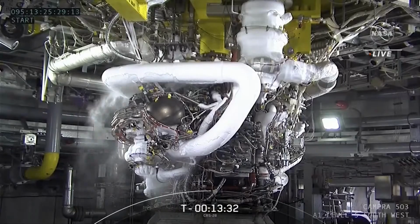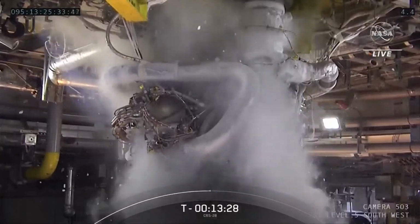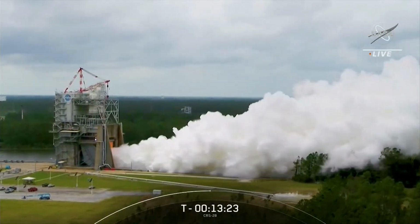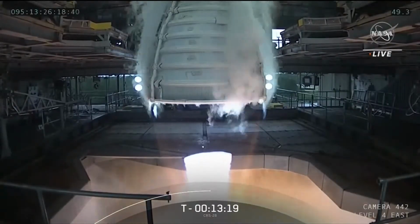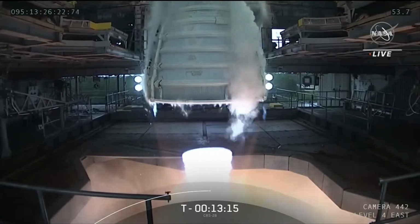RS-25 engine testing is underway at Stennis Space Center near Bay St. Louis, Mississippi. This test is part of a 12-test series that will certify the new design for crewed Artemis missions. The engine ran for its full planned 720 seconds, the longest duration to date.